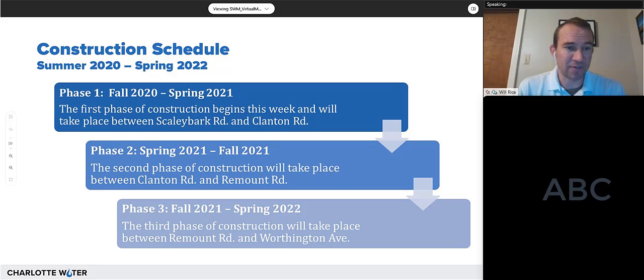Here's just a quick breakdown of the construction schedule, and we're going to be doing this project in phases. Rather than try to close the entire length of the project and have a single lane between Scaly Bark and Worthington, we've broken it up into a lot of smaller pieces to try to ease some of the traffic congestion. So for the most part, our first phase is going to be between Scaly Bark and Clanton. We're hoping to finish that up early next year, get all those tie-ins to all the businesses along that stretch.